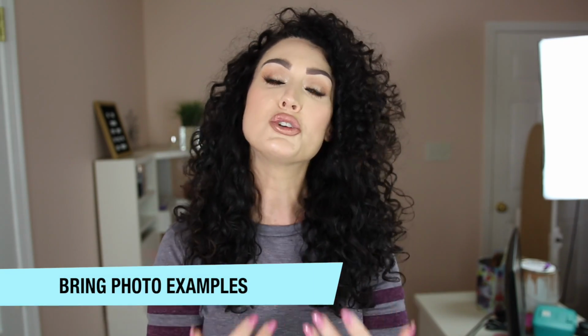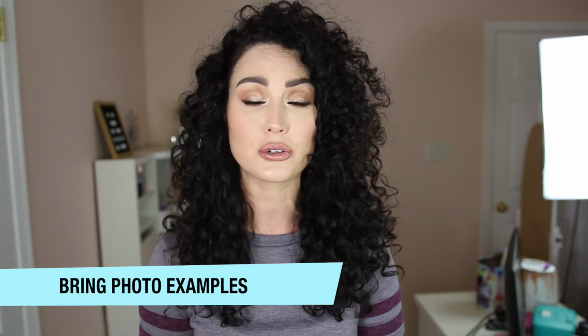My first tip when going in to have your hair cut is to make sure to have lots and lots of examples to give to your stylist of the type of curly hairstyle that you are looking for. Go on to Instagram or Pinterest and try to find some pictures of curly girls that maybe have similar curls to yours, and go ahead and take a little snapshot, save the photo on your phone. That way your stylist has something to go off of. It makes it a lot easier for the stylist if they have a visual in front of them and they're looking at something that they know you are really wanting out of your curly cut.